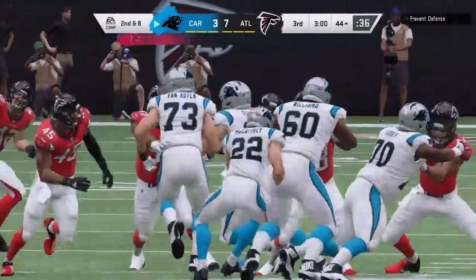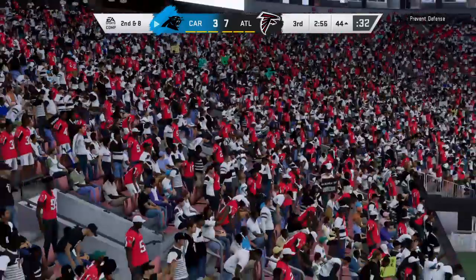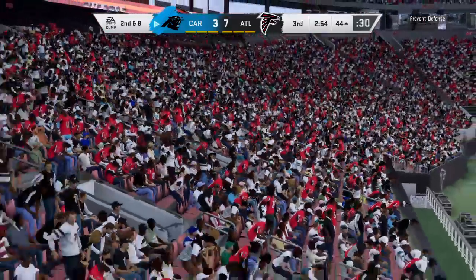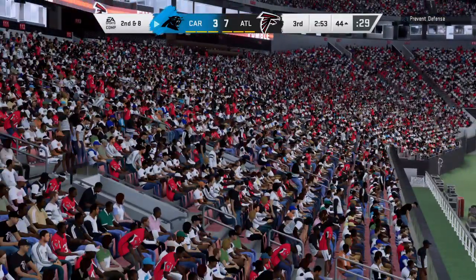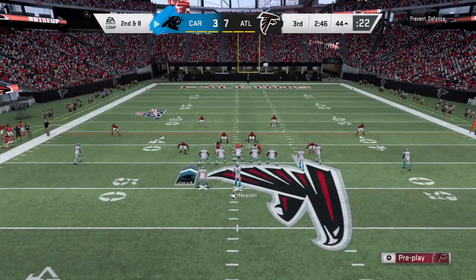Typically, we think it's the strong safeties that are better tacklers, especially closer to the line of scrimmage amidst traffic. But in this case, how about the free safety coming up and making the big-time play? The last run good for 2. Here's 2nd and 8.